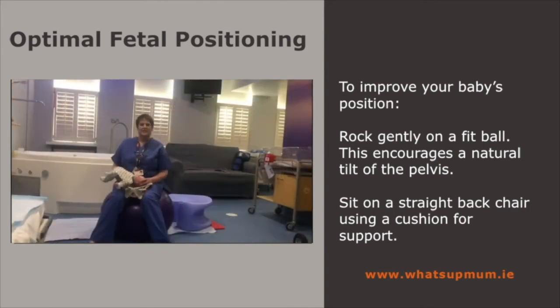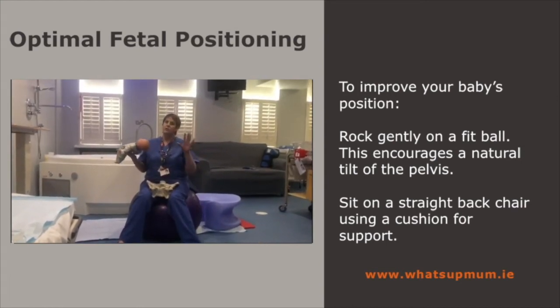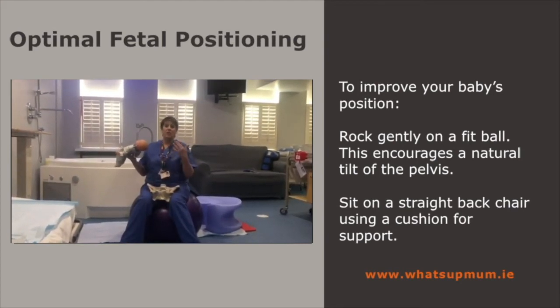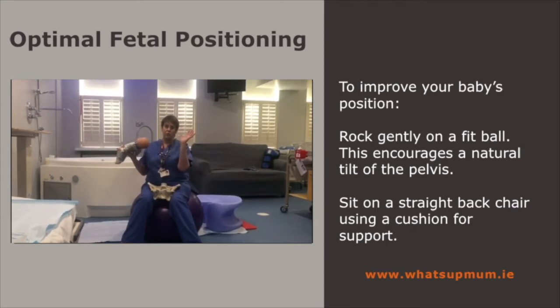Also, to improve your baby's position, if you don't have a fit ball, you can use a straighter backed chair in your house rather than sitting on the sofa. Or if you are sitting on a sofa or a softer chair, put that cushion in at the small of your back to reduce the curve at the lower back and encourage your baby into an ideal position.